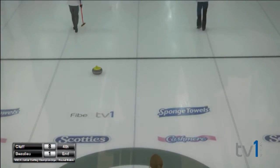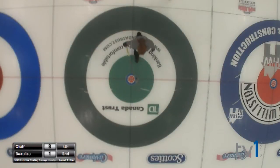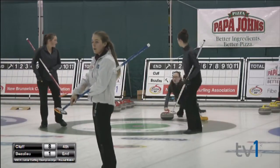High guard established by Marie-Hélène Lebel. The sweepers did a really good job bringing that inside that hog line. Yep, and she just had enough weight there. She was a little offline, but Team Beaulieu needs guards here. They need to hide some rocks in the rings there to try and get themselves back in this game.